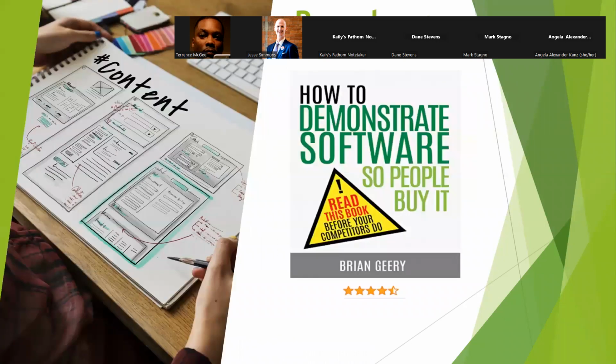So the whole template thing is based on my book, How to Demonstrate Software So People Buy It. It's also based on a lot of research by Gong, by Forrester, as well as my colleagues' books, Peter Cohan, John Kerr, Chris White.